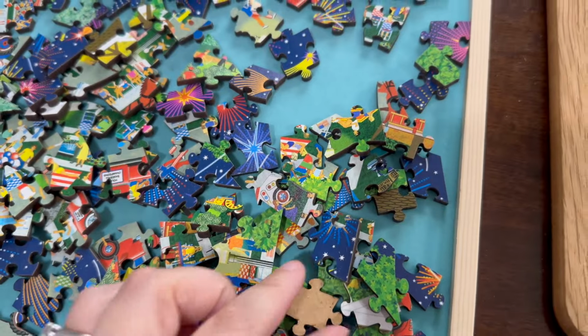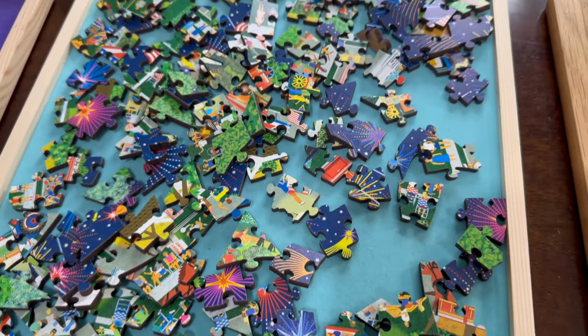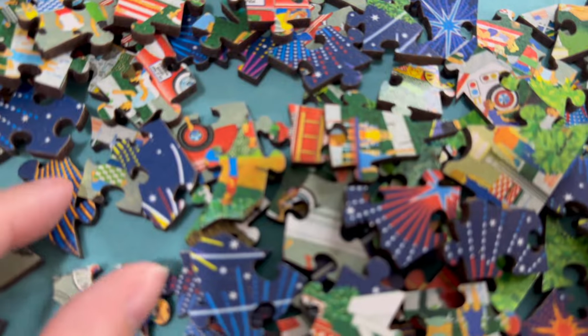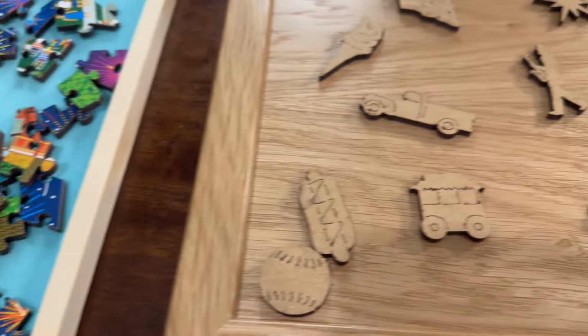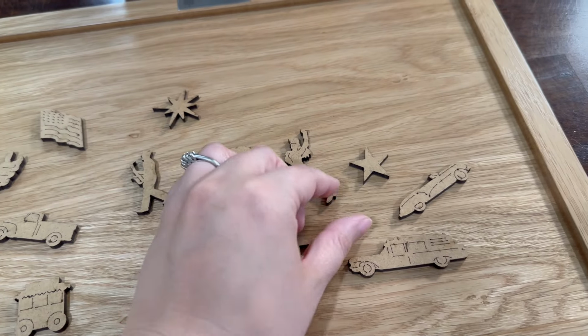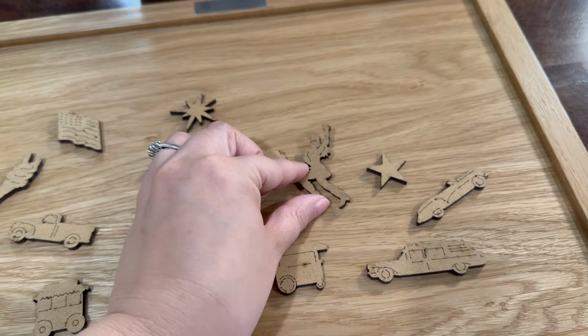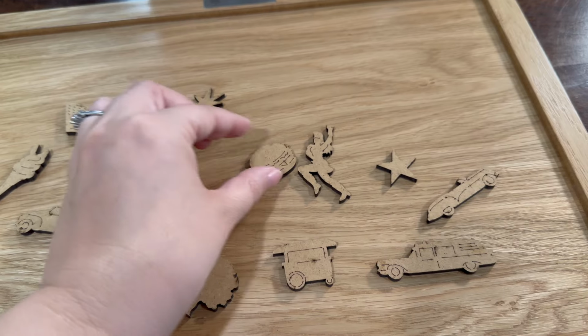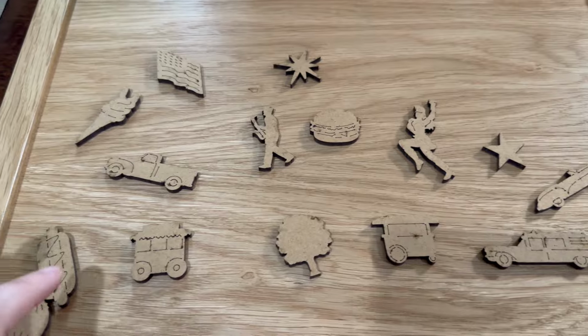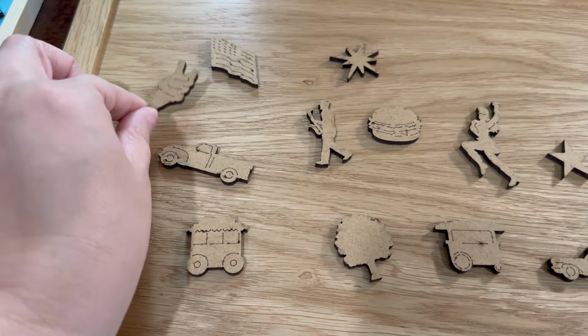All right, here is the pieces all together. Just really bright, colorful. And I thought I would show you all the figurines. So we have like a lot of different cars for the parade. We have the band conductor, I'm guessing. I'm not quite sure. We have the hamburger, a couple of little carts. Of course, we have the Wentworth tree, another little truck.